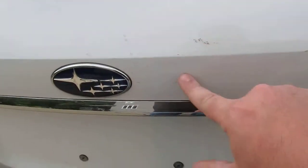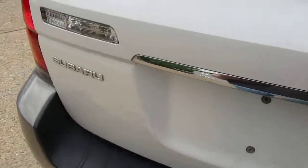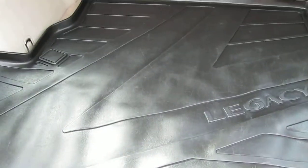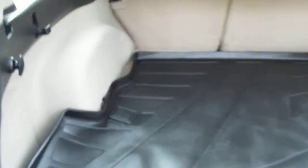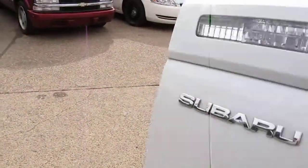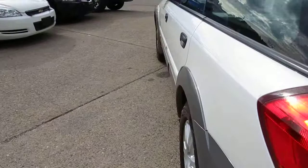Liftgate. Got the nice protective mat. Looks like this is out of an older Subaru. Nice and clean underneath that. Extra security pull to keep the cargo nice and protected. No accidents on the AutoCheck.